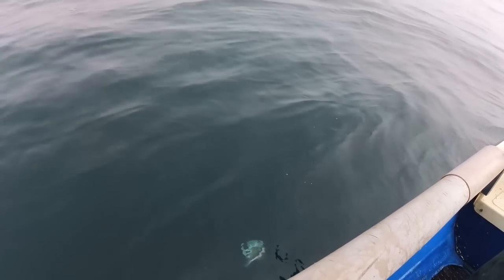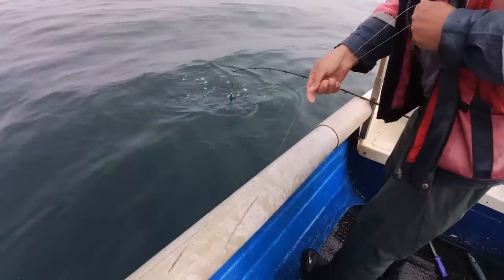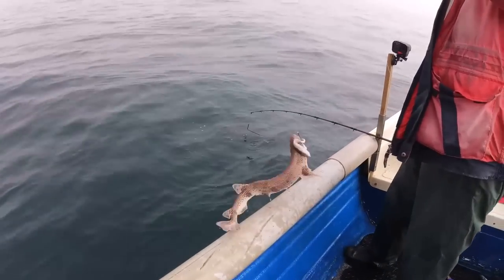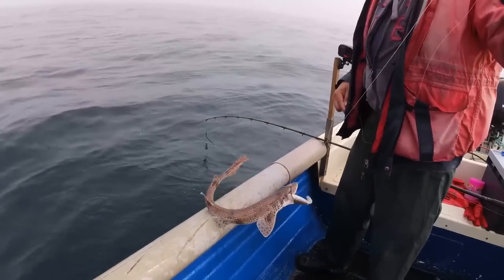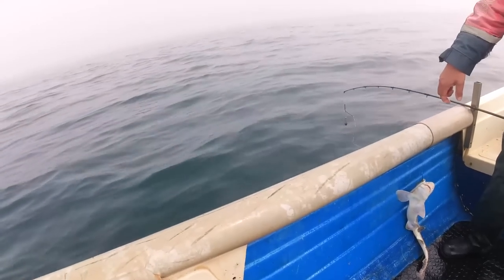Yeah. Oh, it's our old friend. You can't have a fishing trip without one. Can you now? The old dog. Yep. Look at him. That's another line. He's lying like this. Come to sleep. Battery's died.